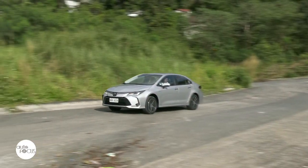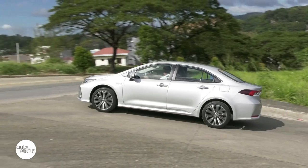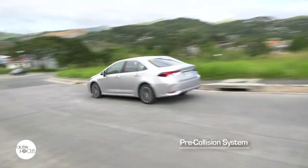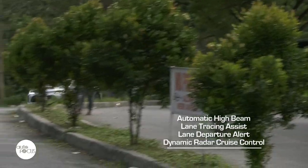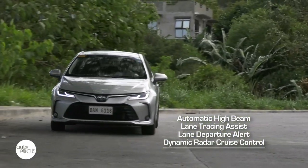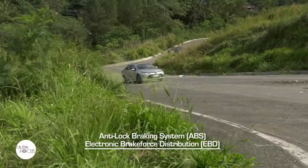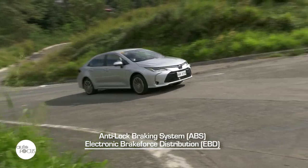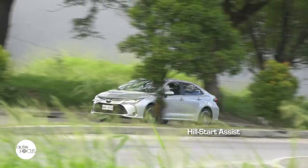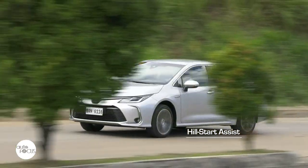Toyota has generously filled the Corolla Altis Hybrid with cutting-edge safety and security features, starting with a complete Toyota Safety Sense package that includes the pre-collision system, automatic high beam, lane tracing assist, lane departure alert, and dynamic radar cruise control. Anti-lock braking system with electronic brake force distribution, vehicle stability control, and Hill Start Assist are included in the Corolla Altis Hybrid package.